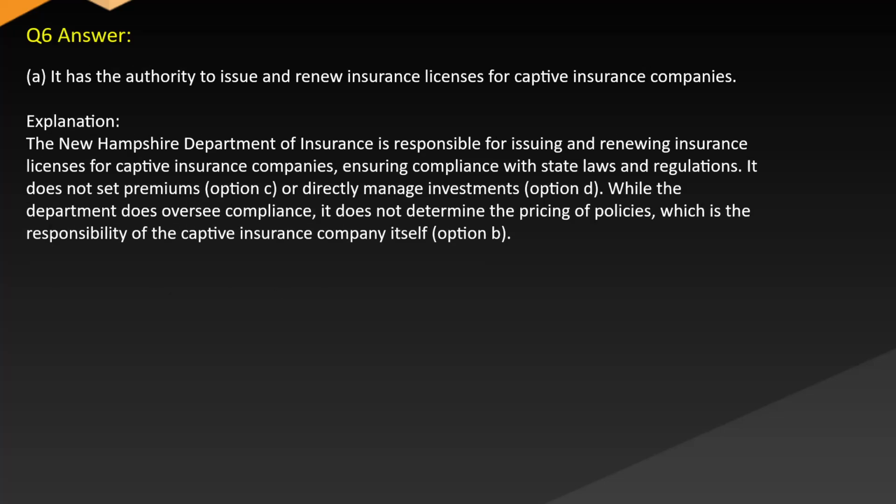Answer A. It has the authority to issue and renew insurance licenses for captive insurance companies. Explanation. The New Hampshire Department of Insurance is responsible for issuing and renewing insurance licenses for captive insurance companies, ensuring compliance with state laws and regulations. It does not set premiums, option C, or directly manage investments, option D. While the department does oversee compliance, it does not determine the pricing of policies, which is the responsibility of the captive insurance company itself, option B.